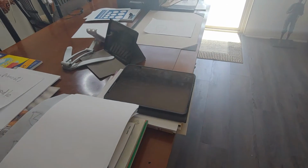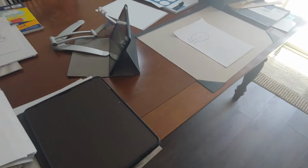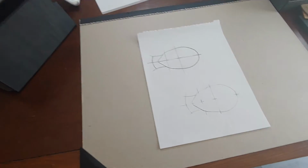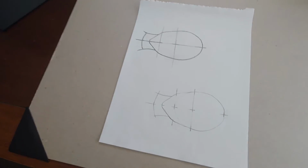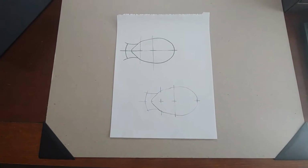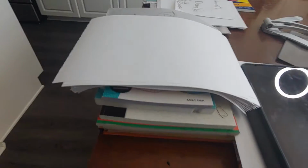Here we are in my lovely downstairs kitchenette art studio, temporary art studio. I need to find a better space to lay out all those duds. Getting ready to do two things at once. I'm going to make an animatic as I do a photo shoot of the most recent batch of doodles, which are all stacked up right here.